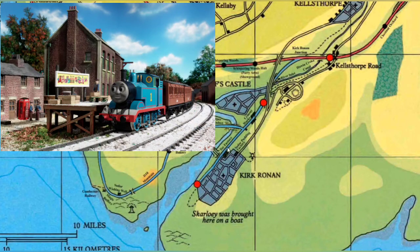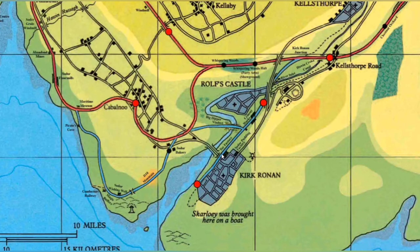And we then get to the Toy Factory. I'm not sure which episode this appeared in. It might have appeared in Thomas and the Toy Shop. It's a hit era thing. Probably appeared in one episode and then was never seen again, I'm going to guess. And we then go through the town of Kirk Ronan to Kirk Ronan Station.